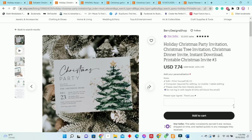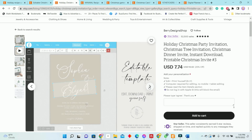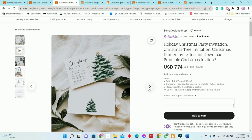Okay, so this is what the invitation looks like. It's very simple and clean, and persons can easily insert the information on this. As you can see, they're showing you how easy it is to make the change. This template is being sold with editable software that is called Templates. Yes, and you can actually use that same template to edit your information on the card. So you will not be able to change the picture, only the information.